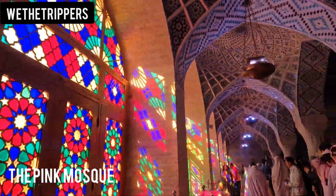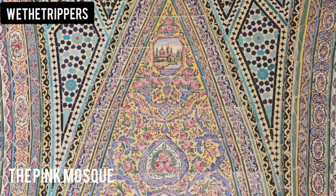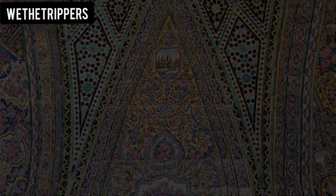So when you visit the Pink Mosque and stand before these magnificent windows, take a moment to embrace the joy and wonder that emanates around you.